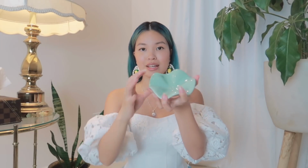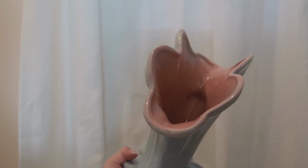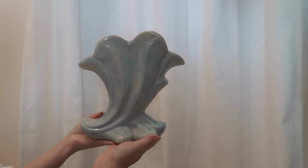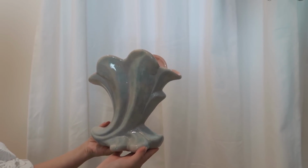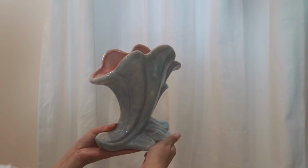So yeah, we picked this up. We got this vase. This is actually from Vernice. Thank you so much for, I mean, we did buy it off of her, but for finding this so that we could buy it off of you. So yeah, we picked this guy up. I don't remember how much he was. He wasn't super expensive, considering how trendy these shapes and colors have been recently.